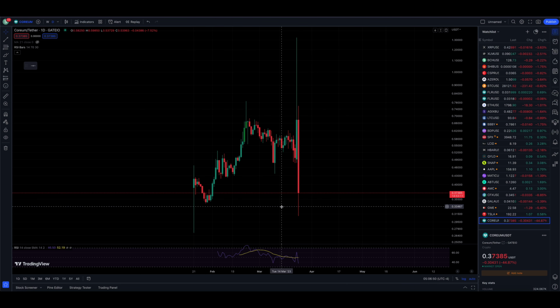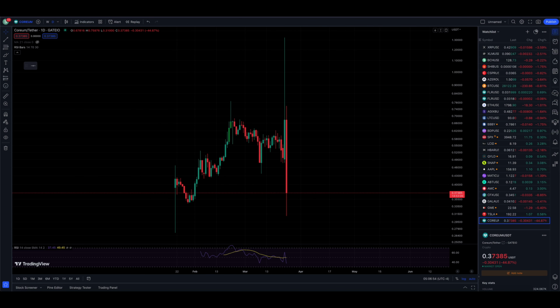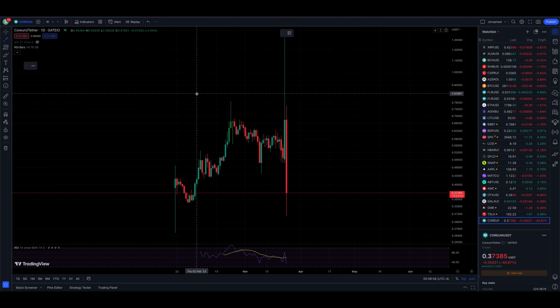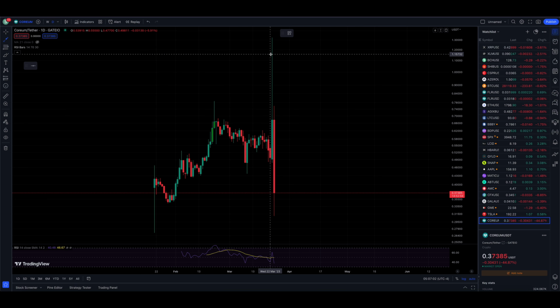So pretty wild day here, guys. A lot of volatility yesterday in the Coreum chart. Looks like we hit a high yesterday midday on this chart anyways, up there at $1.32.